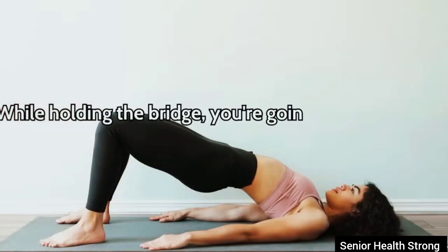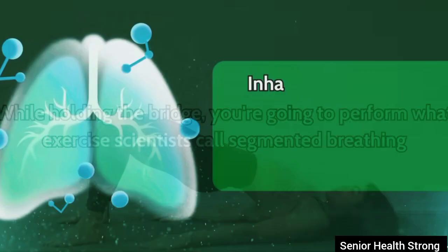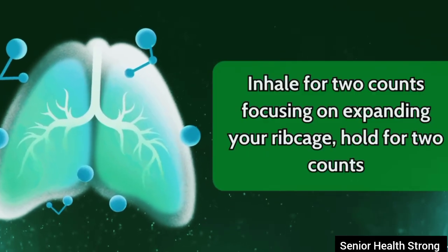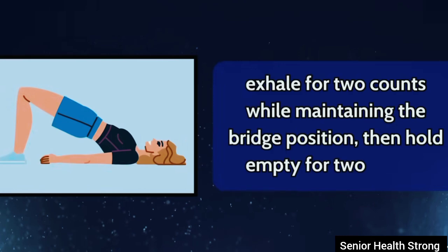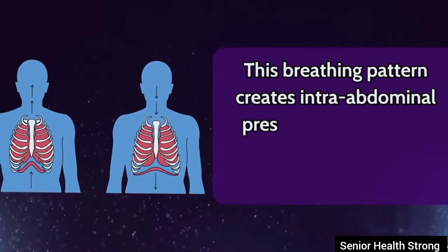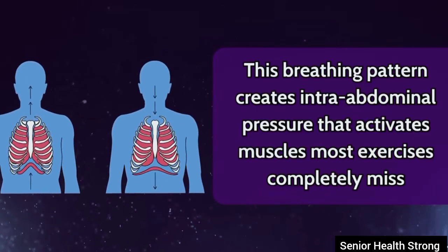While holding the bridge, you're going to perform what exercise scientists call segmented breathing. Inhale for 2 counts, focusing on expanding your rib cage. Hold for 2 counts, exhale for 2 counts while maintaining the bridge position, then hold empty for 2 counts. This breathing pattern creates intra-abdominal pressure that activates muscles most exercises completely miss.